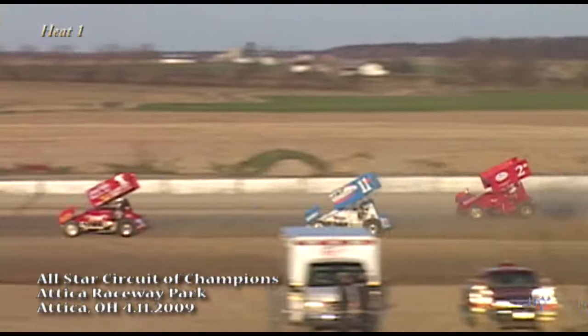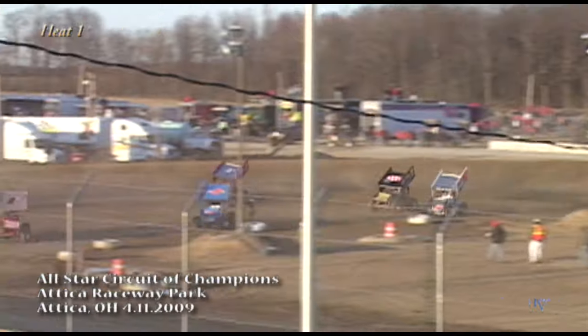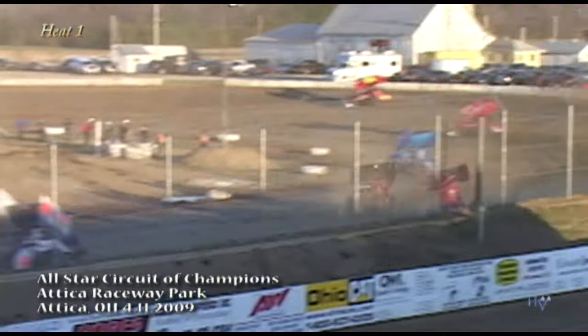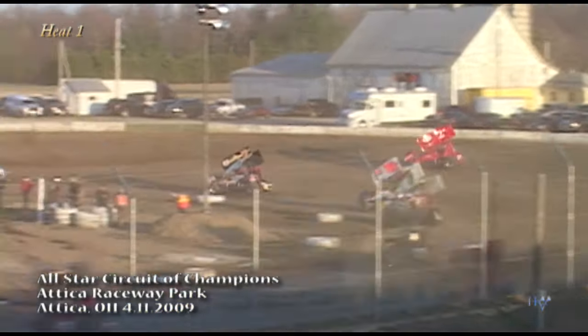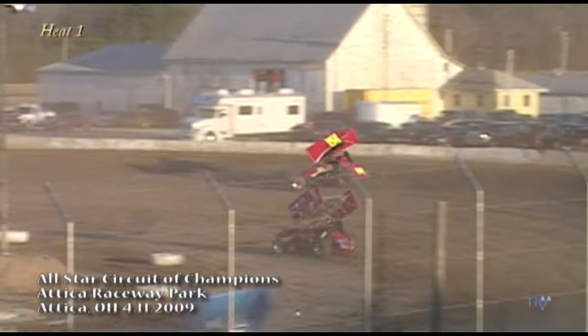Higgins with the lead, Hannigan is second, Brock Mays back up to third. That'll put the 2M of Daggett back into the fourth position. Look at this battle for the A-main qualifying spot. It's now going to be the 7K of Rob Cheney up to fourth. That'll put Daggett on the bubble in that number five spot. Clayton still having his problems in turn four. Higgins is your leader, Hannigan second, Mays is third, then it's Cheney and the 2M of Daggett.